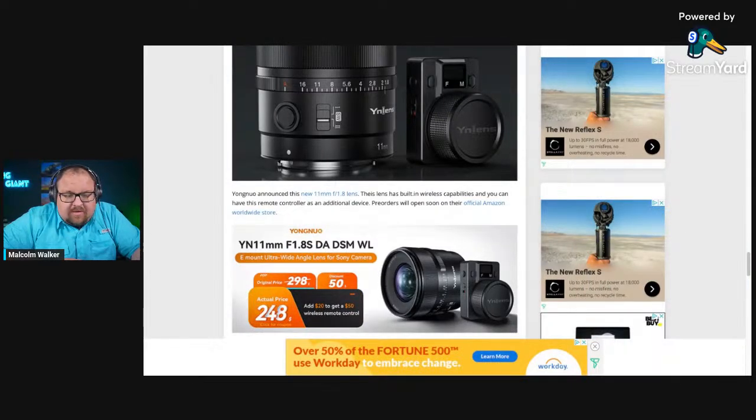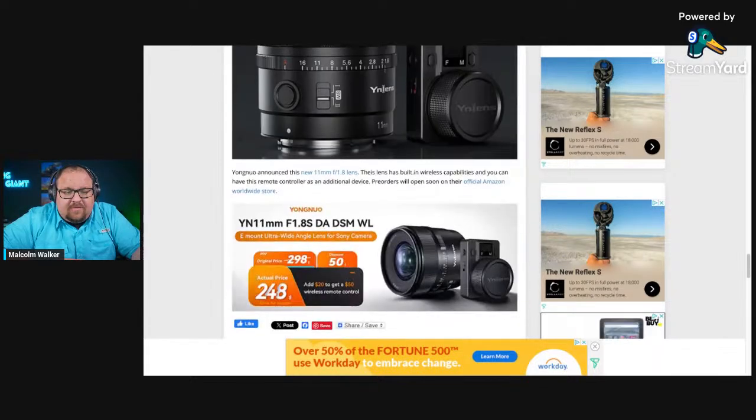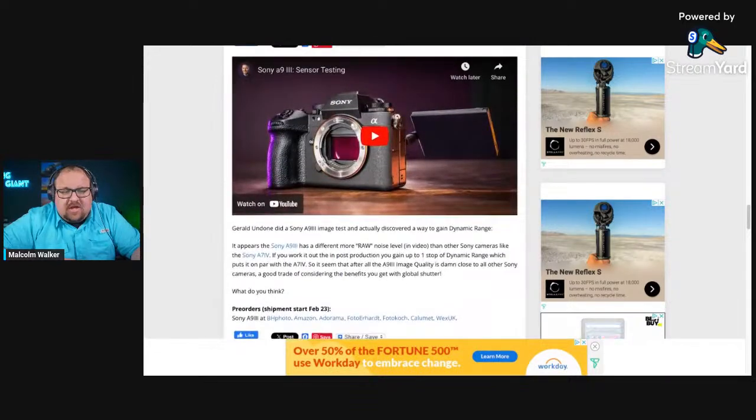Lens. Just says E mount. Yeah, so it's probably APS-C. That sounds like something I'd be very interested in trying out. If you want to shoot me one, I'll give it a shot.